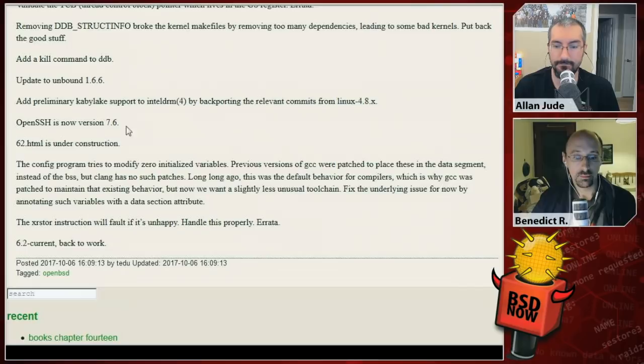Oh, they also closed the default syslogd port 514. Yep. So, very nice. So one less open port where stuff is listening on.